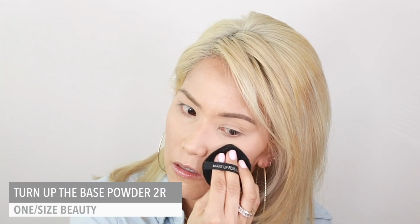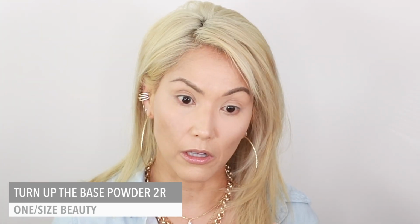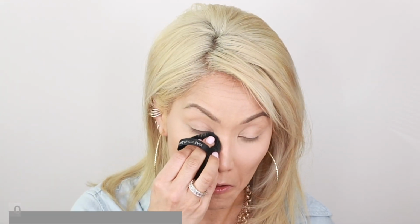And we're gonna set that down. To guarantee no creasing, let that dry down a little bit before you go in there, but make sure that it's all smoothed out as well.